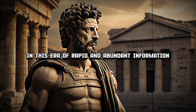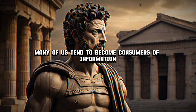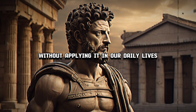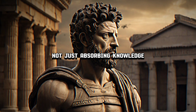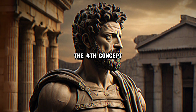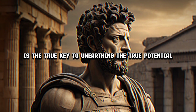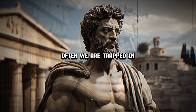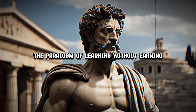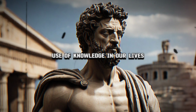4. Application. In this era of rapid and abundant information, many of us tend to become consumers of information without applying it in our daily lives. Not just absorbing knowledge, but applying the 4th concept, application, is the true key to unearthing the true potential of what we have learned. Often, we are trapped in the paradigm of learning without earning, whereas the real truth lies in the active use of knowledge in our lives.